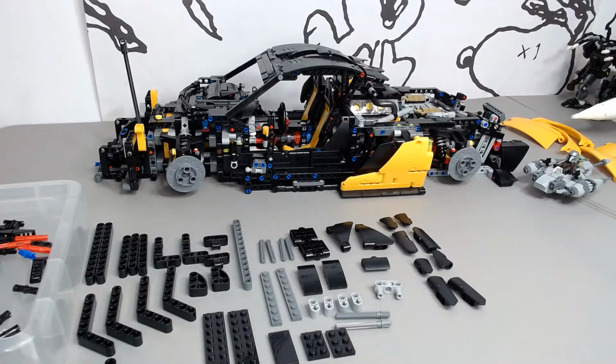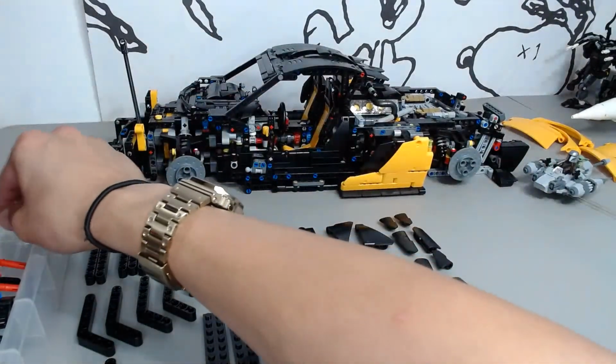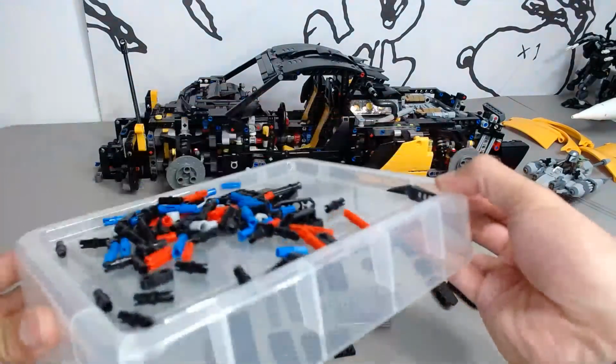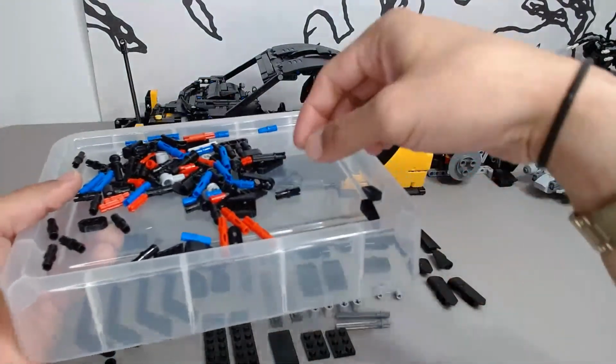I think that doing the whole second bag, this other piece over here, I'm gonna have to do it. Okay, I'm just gonna do it over here. In case you're wondering what I'm doing, is organizing these.